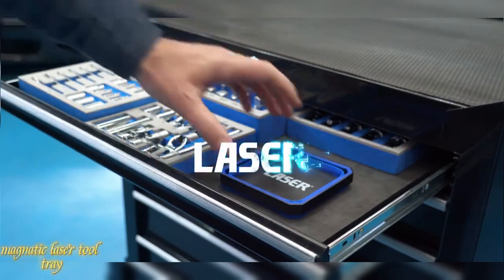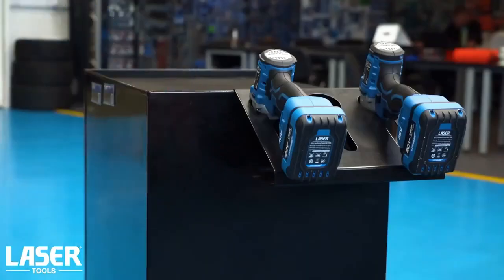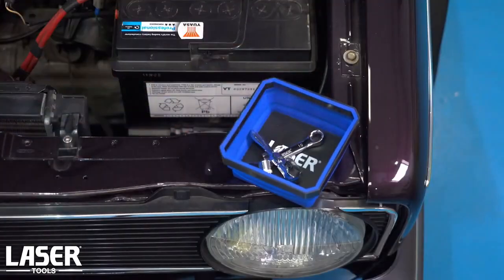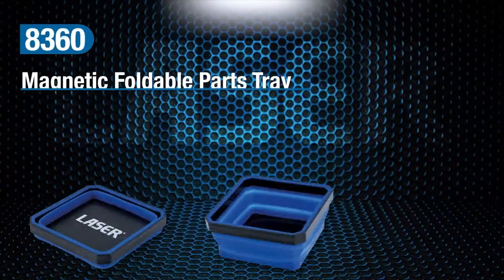Magnetic foldable parts tray is a smart solution for keeping small items like bolts, nuts, and washers in place. Made from flexible silicone, this tray easily folds up for storage when you're not using it. What makes it stand out are the magnets built into the base.